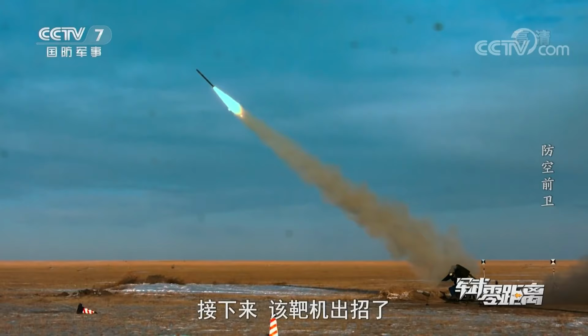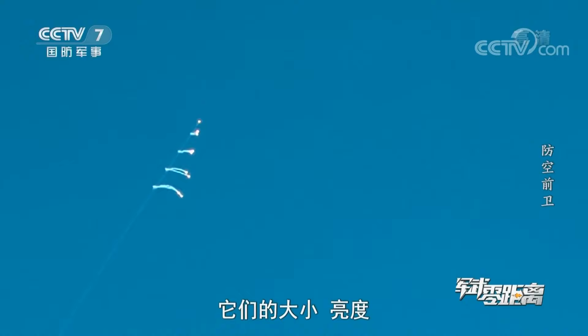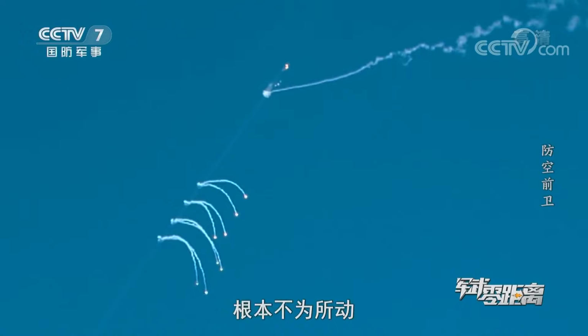From the ground to sea, the size and brightness of these 8 decoy shells seem to be very similar to the target's own infrared light source. But the QW-12 missile seemed undisturbed, as if to lock on to the target drone, completely destroying the target. The new generation QW-12 has stronger detection capabilities. Moreover, it can also deal with more complex decoys.